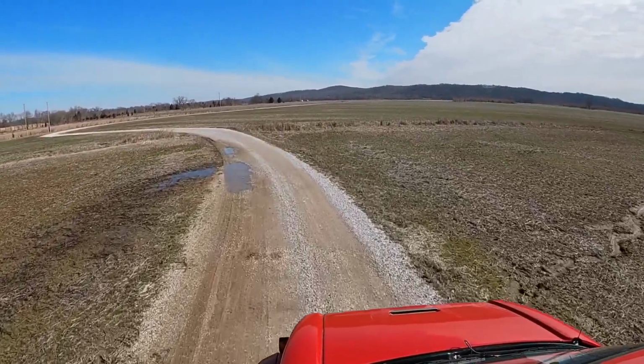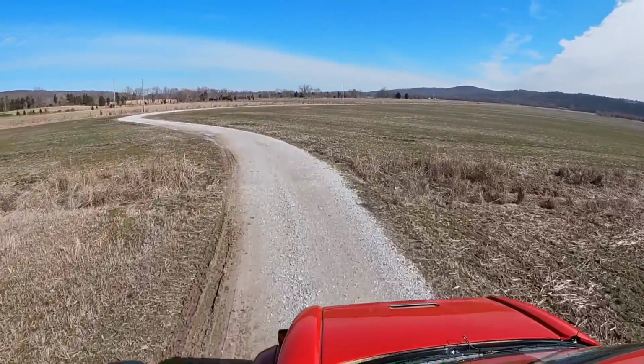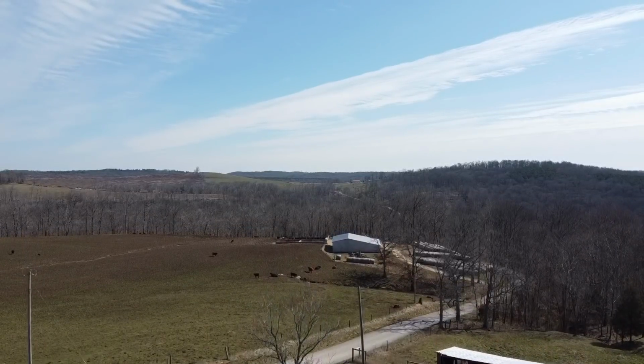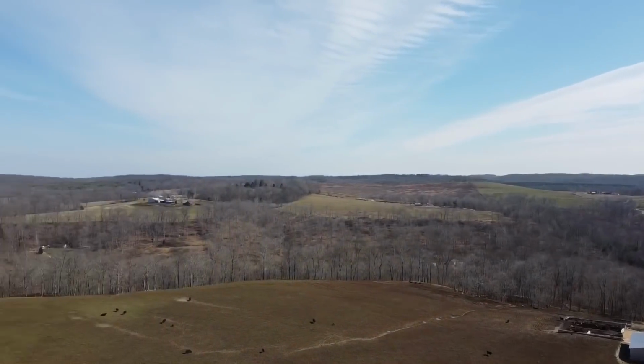Mike's going to get me loaded up for a second time, and while Mike was loading me up with the second load, I decided to throw the drone up in the air and get a little panoramic view of the area that we were in during this job. So I'll let you just listen to that music, check the view out.